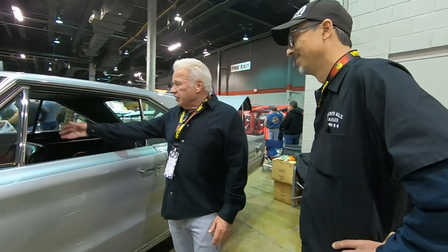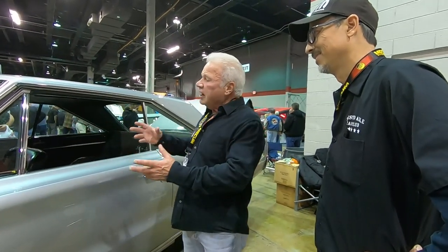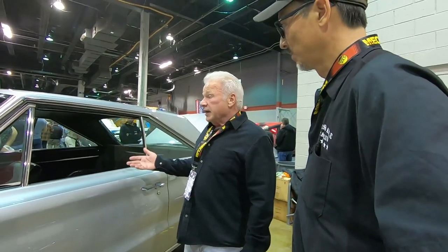Okay. He took out the glove box. He took out everything he could to get it as light as possible. Right. And then that's why it would do consistently 10-second quarter miles. Oh, back then. Back then. Wow. That's huge, yeah. I mean, your top fuel leaders were doing 8 seconds per quarter mile. This was doing 10 seconds on the street.